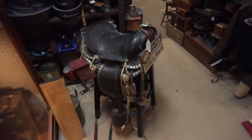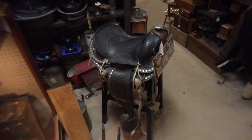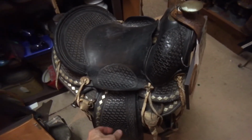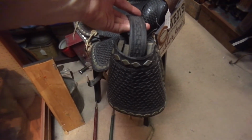Here's a saddle with the stool to support it, priced at $275 for the set. Black is a little different. This would have more likely been for dress or parade rather than using every day, especially because it's got the stirrup cuffs.